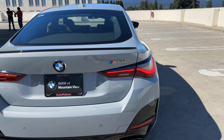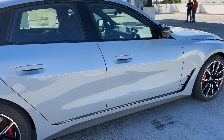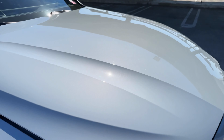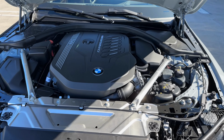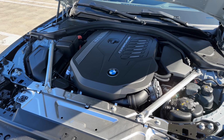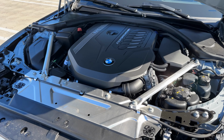All right, let's make our way to the hood. All right, so underneath the hood is the B58 inline-six 3-liter turbo engine, 382 horsepower and 369 torques. So a really good engine.